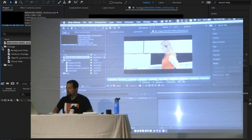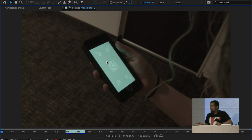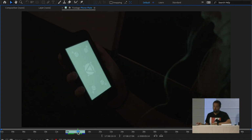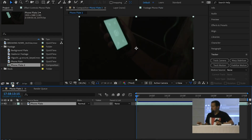So I have here some footage from when we shot. It's of our character Stephanie Burr. She's in a basement while there's flickering lights, and she's looking at something on her phone. So what I'm going to do is make a composition out of this.